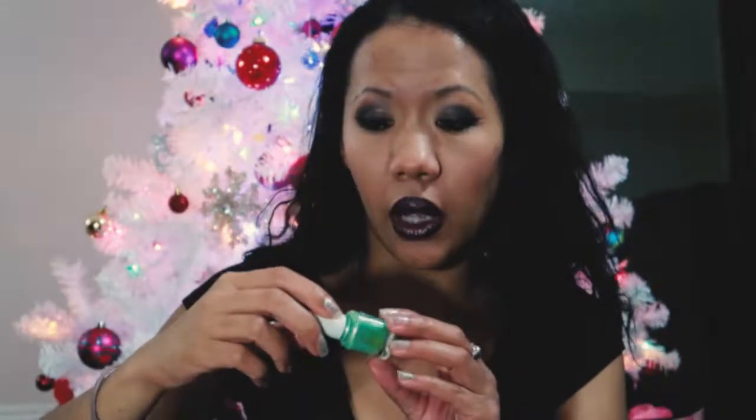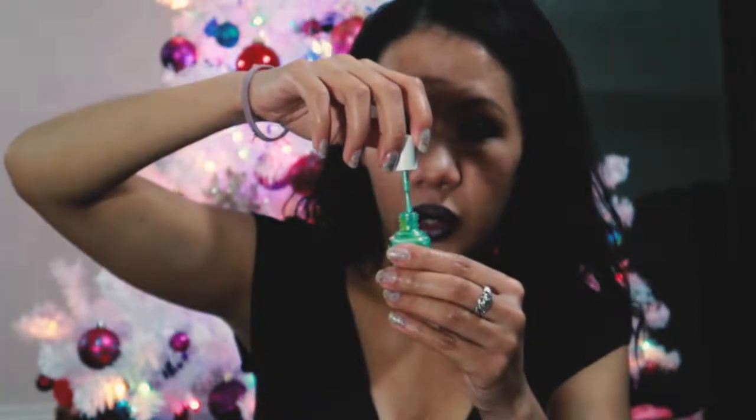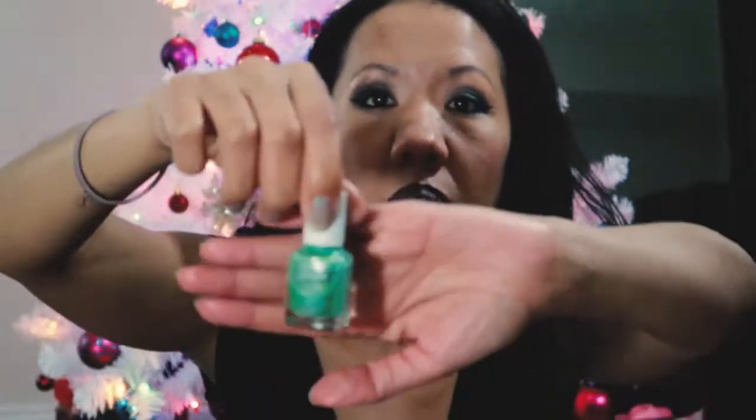But okay. The first product is, and it looks a little discolored. The polish looks absolutely fine on the inside. I have a hair on my face. It's a Color Club Galas Gems Collection, breakfast at ... A set of 4 of these is 13 bucks.